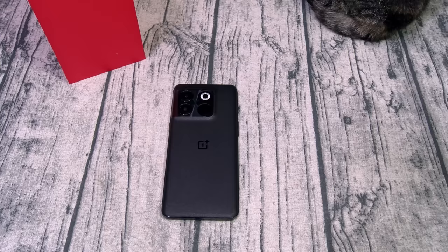As Bob Barker would say, that price is right. But anyway, there's some things that I don't like. Number one, no IP rating. Now, it's not the biggest deal in the world, but when you're spending over $500 on a phone, you want it to be durable.